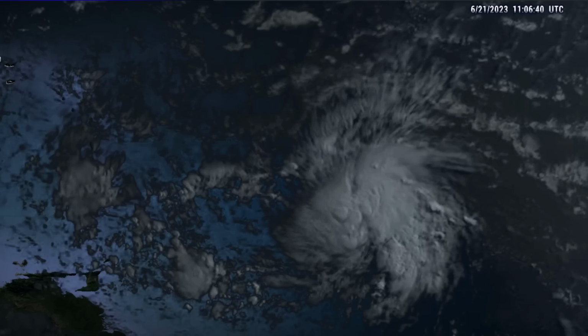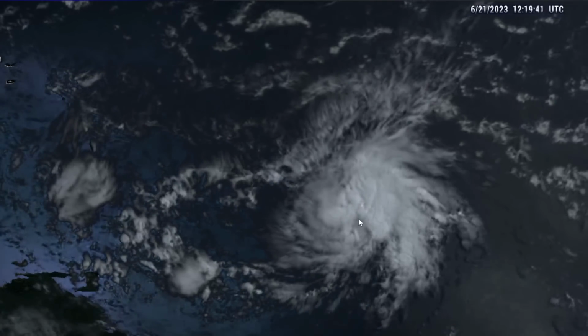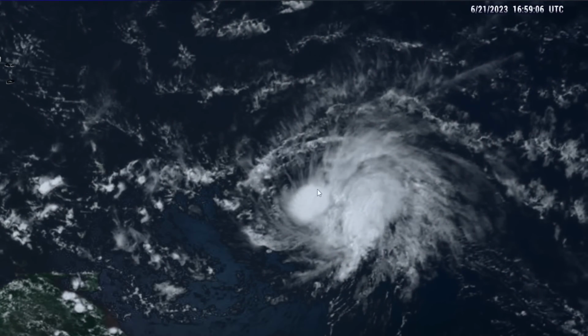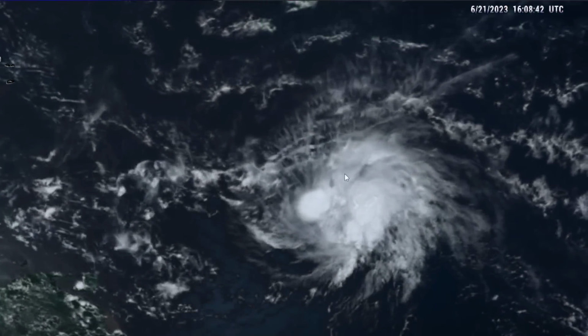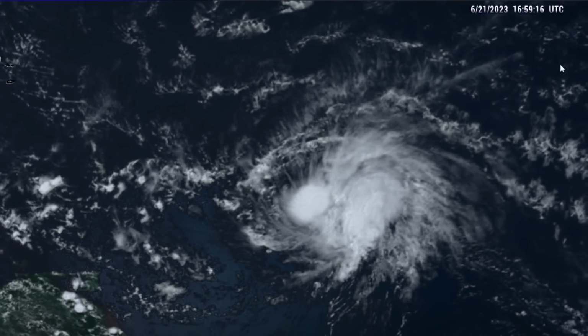As a result of that, most of the thunderstorm activity today is actually on the eastern and northeastern side of the circulation. This is still producing some thunderstorms near the center of circulation itself, but most of the convection is off towards the north and east. Subsequently, the strongest winds are also going to be located towards the north and east as well.